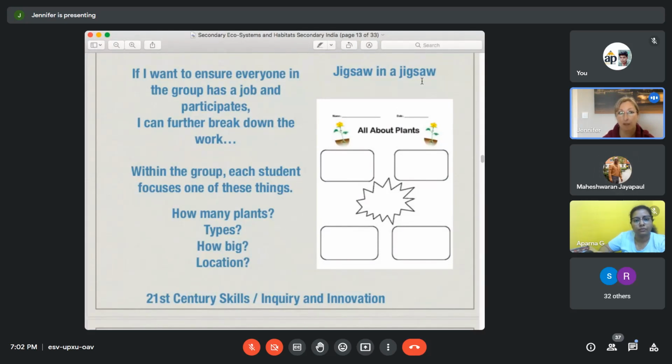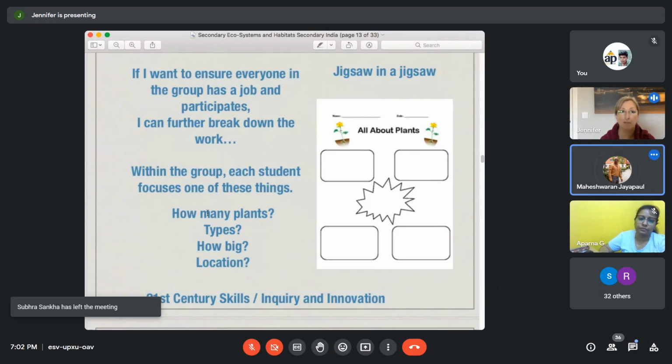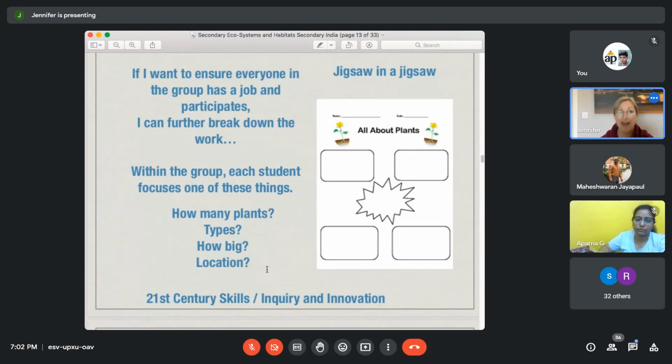This is cooperative learning. So if I know one of the kids in the group is a little bit lower, I might give them a job within the group that's a little bit more doable. Within the plants, one kid might find how many plants, one kid the types, one kid how big, one kid the location. I might give the kid who has a little more trouble the easier one, but not so easy that they become bored. When you do anything with differentiation, you have to challenge the kid from where they are. Yes, indeed. You want to challenge them.